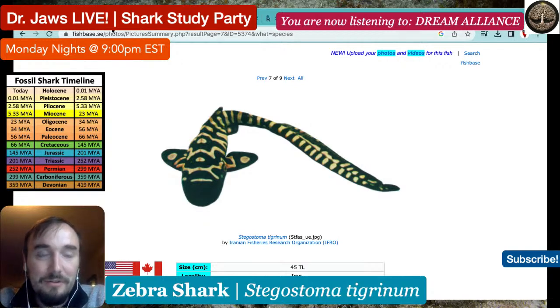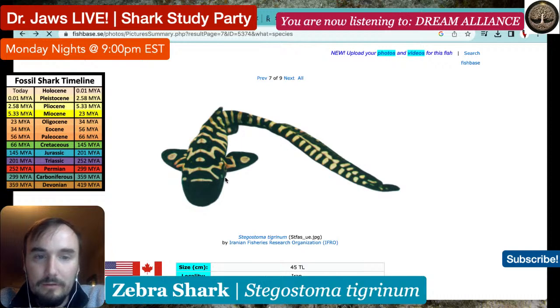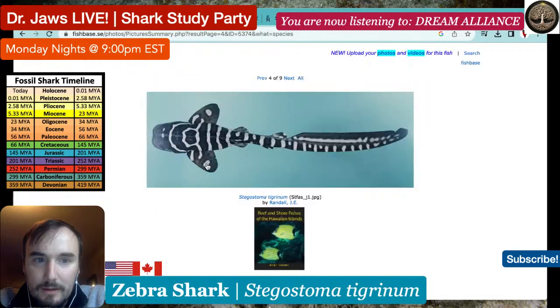So super cool. I don't know if I have any clips of juvenile zebra sharks, but I do want to look at some of the other photos, especially if we can see the transition to adulthood. So we've got this beautiful, stark black and yellow pattern. And here's another really, really baby one. This is more of a black and white pattern, but almost exactly the same life stage. That's probably a newborn, a hatching zebra shark, maybe young of the year.